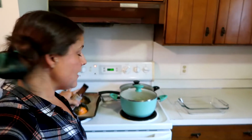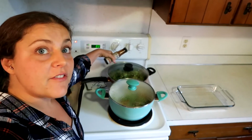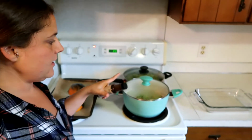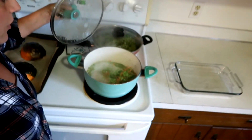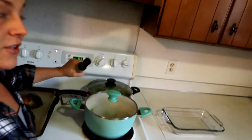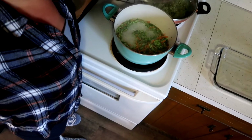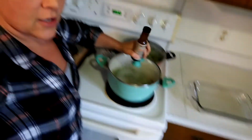Update time. Squash is done out of the oven. The stir fry veggies back here are done. Right here is where I have the broccoli and carrots. I'm gonna say that's done. Turn this off. I cooked the broccoli and carrots for about 6 minutes just so they are not raw when I go to make my soup.